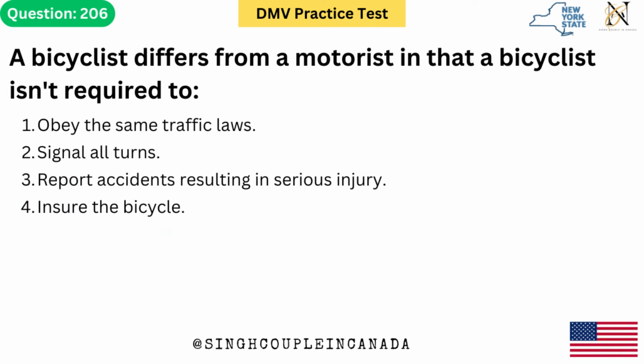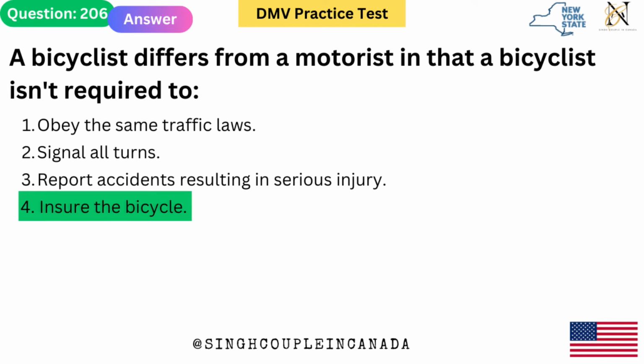Question number 206. A bicyclist differs from a motorist in that a bicyclist isn't required to 1. Obey the same traffic laws. 2. Signal all turns. 3. Report accidents resulting in serious injury. 4. Insure the bicycle. The answer is 4. Insure the bicycle.